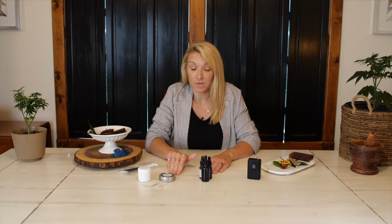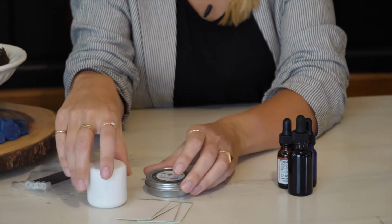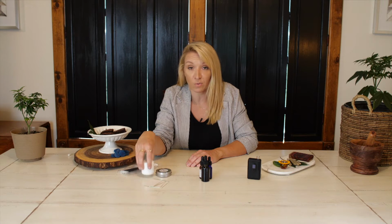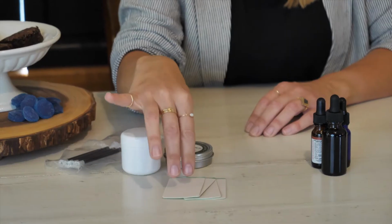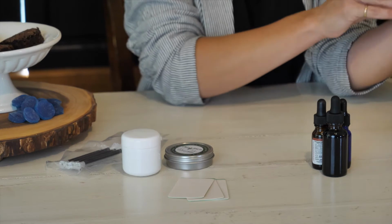Here we have some topicals. So you have lotions and salves that many patients prefer for topical or skin infections. However, these topicals will not reach the bloodstream, so they're really only good for localized issues. Now, here are some transdermal patches, and if applied to the appropriate place, like your wrist, it will reach your bloodstream, and you can experience psychoactive effects.